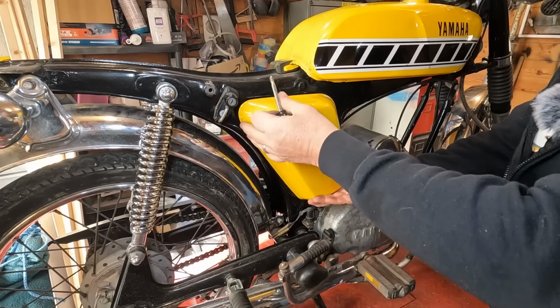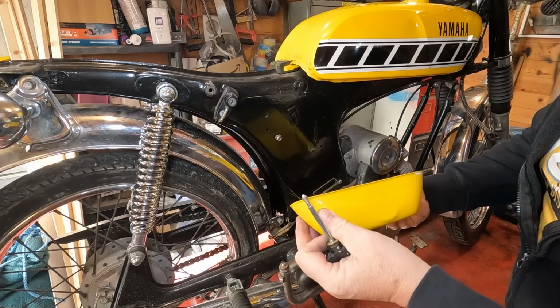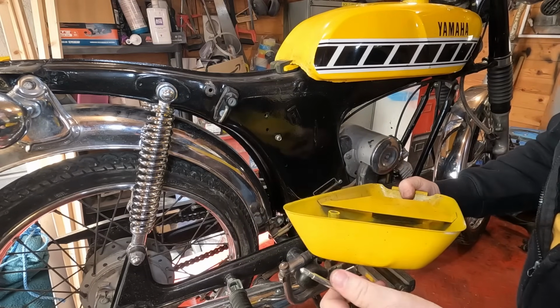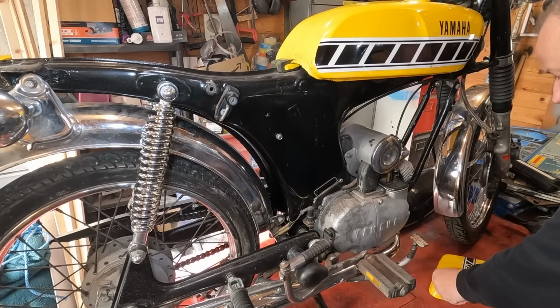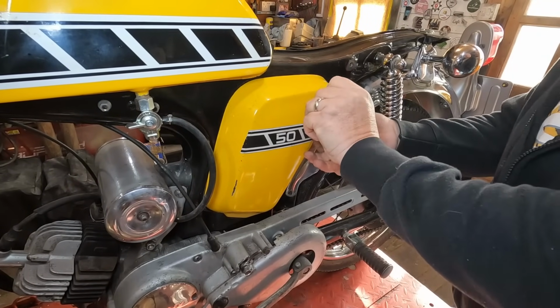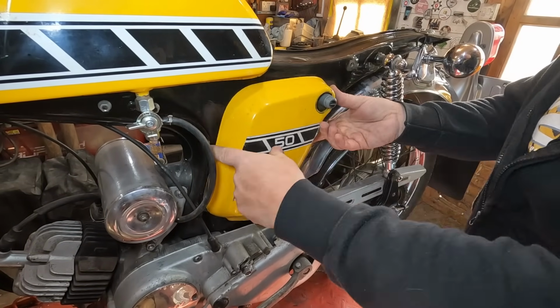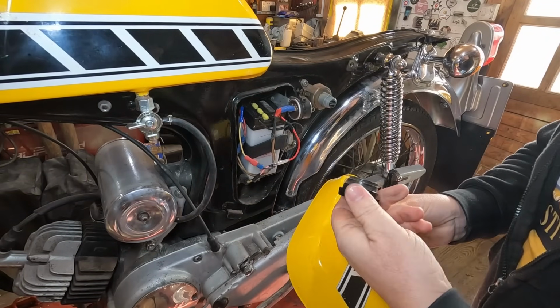Right, let's take that off. Nothing again. I presume that's a tool carrier in there. Okay, so that's that. Let's put that down there. Let's go around the other side. Right, now this one's got a key in it, but I don't know whether it locks on or off. So let's just undo that. Lift that up. Ah, here we go. There's the battery.